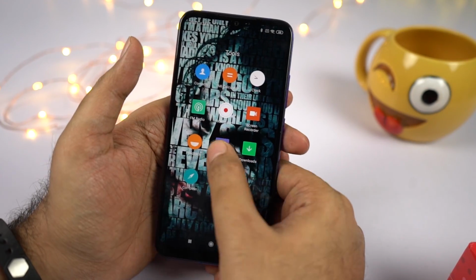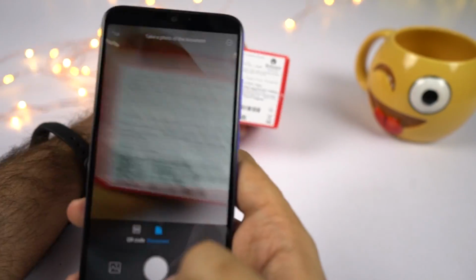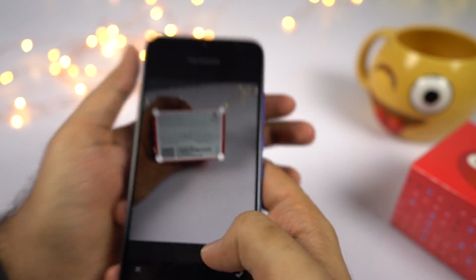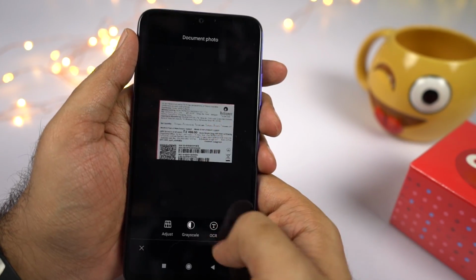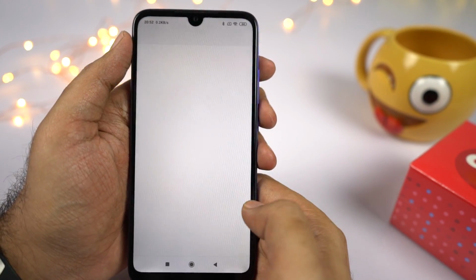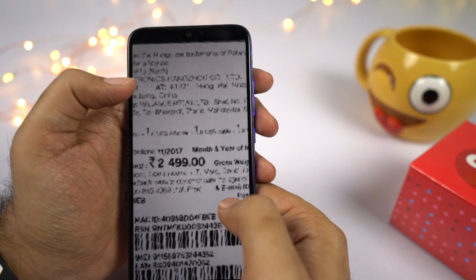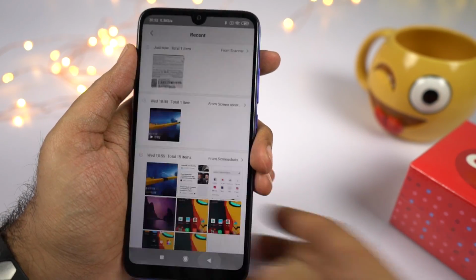Next we have a super handy feature called Scanner. It's more like an application itself. Now this is how it looks. You can scan a regular QR code and most importantly take pictures of documents. No matter which angle you take pictures in, it automatically aligns the page, changes the perspective and crops the image to give you the perfect document. You can also grayscale it and copy the text from the image.